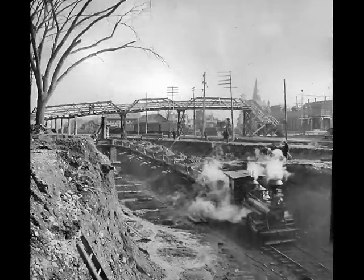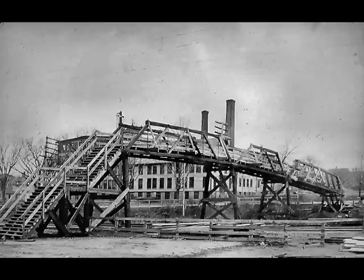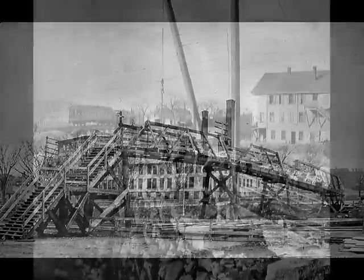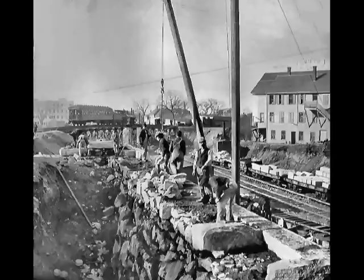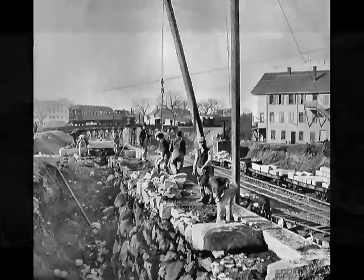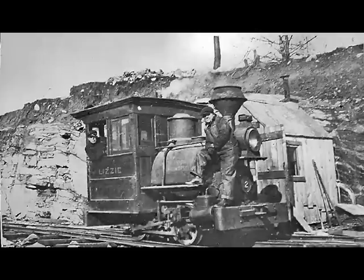Boston and Albany Depression in 1895, looking east from Walnut Street. Washington Street Footbridge. Boston and Albany Depression in 1895, building the Main Street Bridge. Lizzie, the smallest engine employed on the Boston and Albany lines.